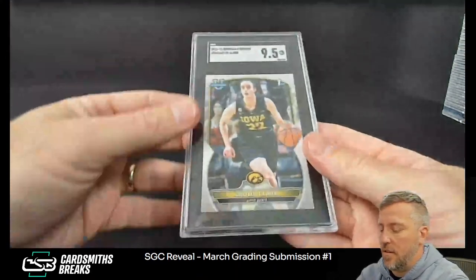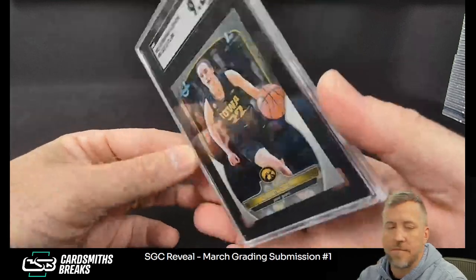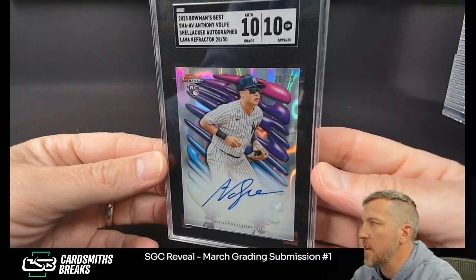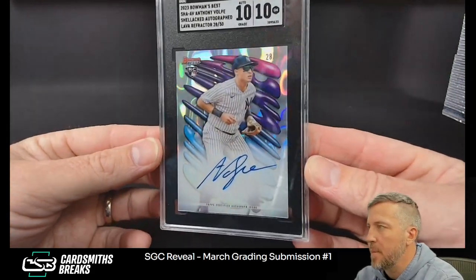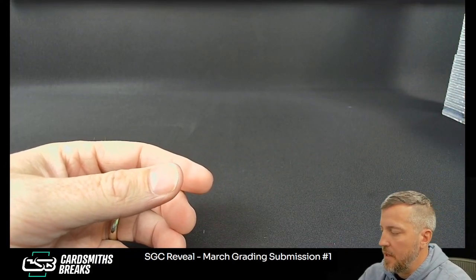And a Caitlin Clark Bowman Chrome U Base Chrome, 9.5. One more for Omni. I think you said this is Upers. Maybe he got in a break or something. Shellacked Volpe, 10-10. So that worked out. Yeah, Youper.